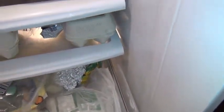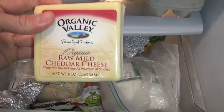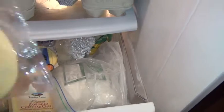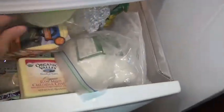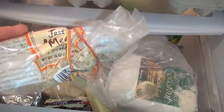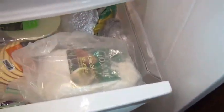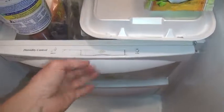I love cheese. One of my favorites, if I make nachos and stuff, is Trader Joe's provolone and Gouda. Here's some coconut, almond meal. You can't really tell, it doesn't say, but it's almond meal. What else do I have in here? Who knows what I might find in here?